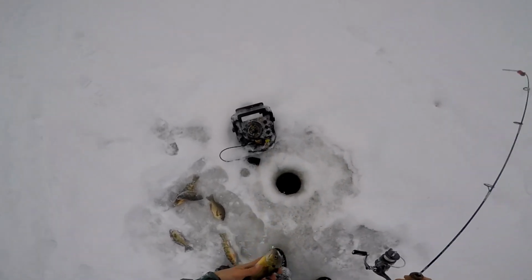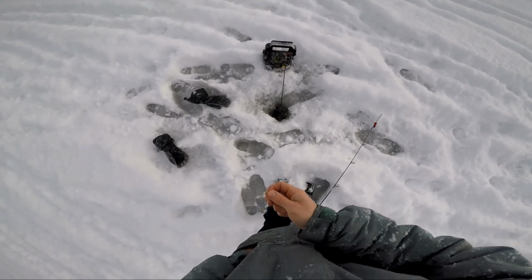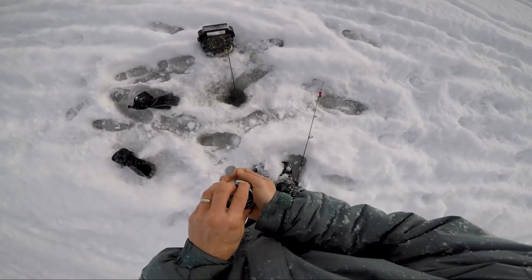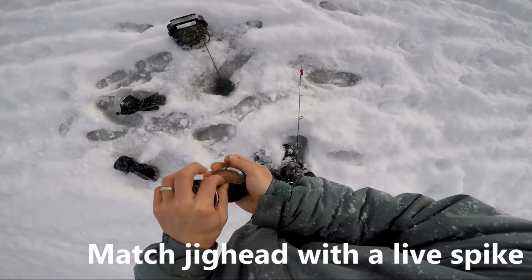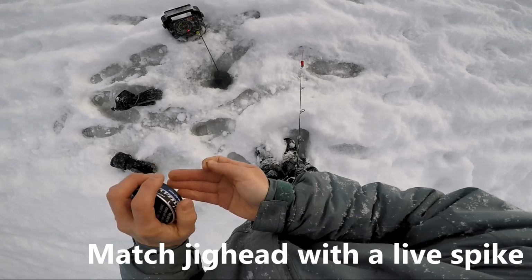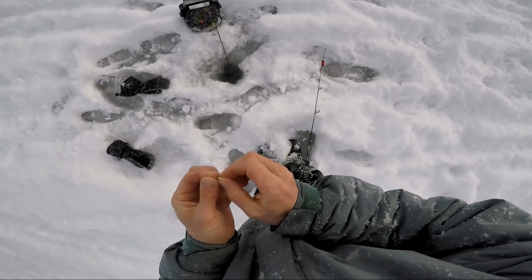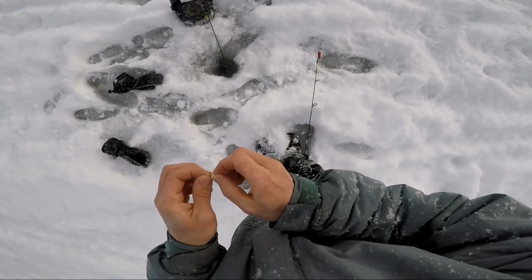I get to the point where I don't even want this size. I use itty-bitty tiny jig heads. I prefer tungsten, like a 1/32 ounce or so, but I always match it up with a live spike, little nasty maggot looking bait. But bluegill, perch, and crappie, sunfish, red ear, love these things.